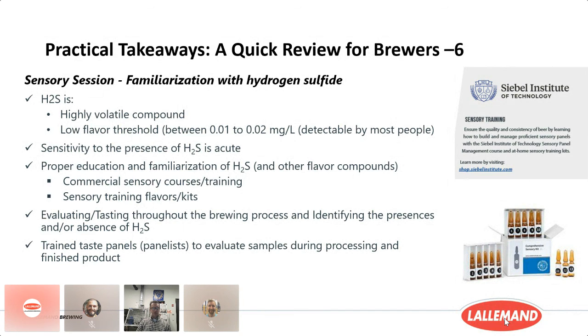In our intermediate courses, such as the Concise course in Brewing Technology, we carry out a limited amount of training in sensory panels. And then in all of our advanced courses, the Advanced Brewing Theory courses, the Diploma in Brewing Technology course, and the Master Brewers course, we carry out extensive training in sensory training itself, but also managing taste panels. And then as well, Siebel sells sensory training kits that can be used in the brewery to identify various compounds and test your panelists on a regular basis to identify various compounds.